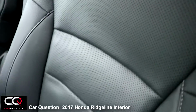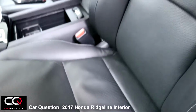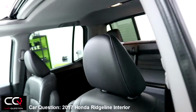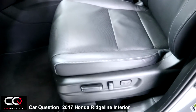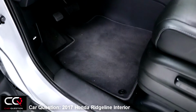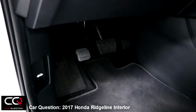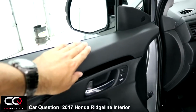So nice leather, not perfect down there, but hey, it's going to be perfect for a long drive. Nice stitches on the side also, not too firm on the lateral support. All the adjustment that you have down there. You've got also the typical mat and this good old foot pedal for the parking brake. So nice material right here on this side.